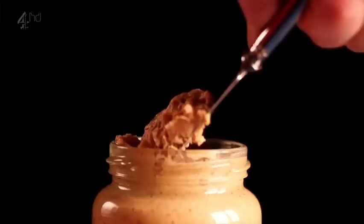The ultimate American staple has to be peanut butter, and more than half the peanuts grown in the US are used to make it. I love it both crunchy or smooth, and not just spread on bread. It's fantastic in savoury sauces like satay or even in desserts, like the peanut butter and jam cookies I'm making for lunch.